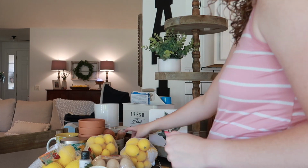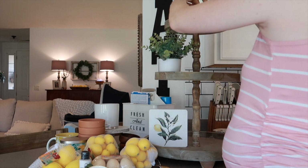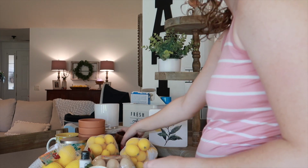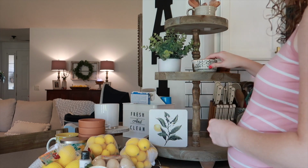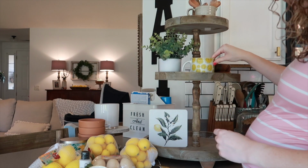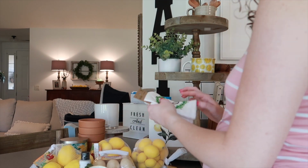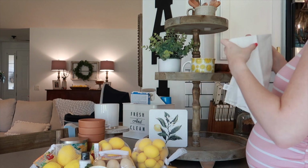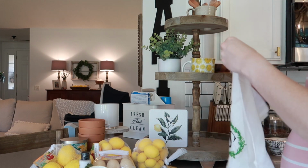So if you want to skip through it, I know it can be kind of tedious, but I didn't plan this out beforehand, so I'm literally just going in blind, decorating it and messing around with all my decor until I get the perfect combination. But I love it. I think it turned out so cute, and almost all my decor is from either Hobby Lobby, Dollar General, or Kirkland's.